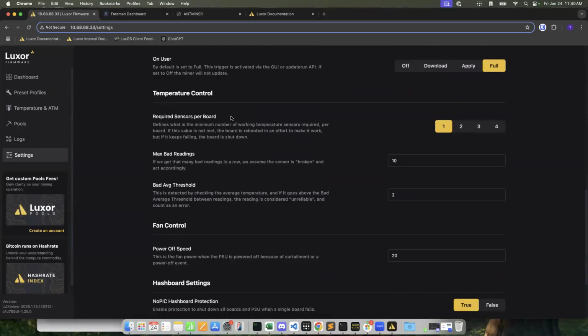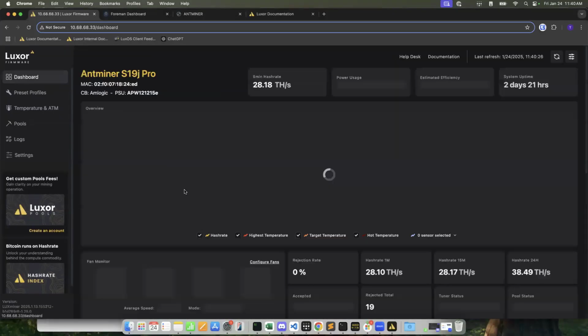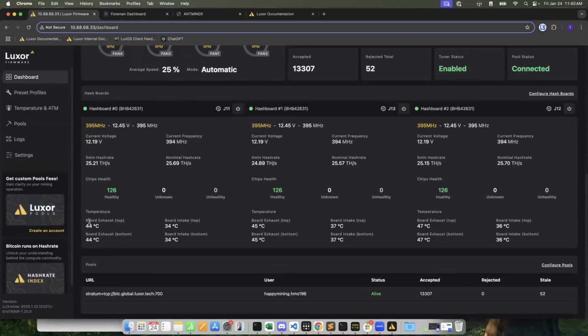Temperature control. We only require one sensor per board to be functional in order for us to allow that board to hash. Remember that each board has 4 sensors, one in each corner. If this board lost 3 sensors, as long as the board would still hash, we'd still allow it to hash, because one board sensor is going to get us in the ballpark for most cases of the overall temperature for that board. And normally, if you don't have chip health problems, you're probably okay.